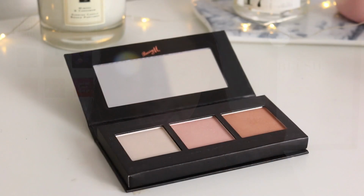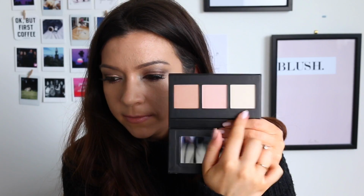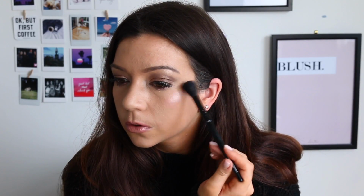Okay, so now we've got another palette, and this one is from Barry M, the Illuminating Highlighter palette. So this is what it looks like. It's £6.49, and I think it's a relatively new release for Barry M. Looking at my notes, it says 3 highly pigmented radiant soft focus shades. So there's Iced Pink, Frosty Cream, and Gilded Bronze, the perfect powders to take care of your highlighting needs. I'm taking the Iced Pink one and I'm going to pop it on this cheek here. Ooh, that is quite pretty.